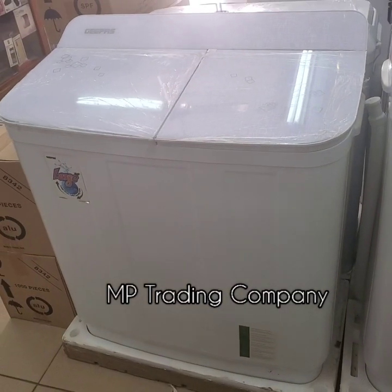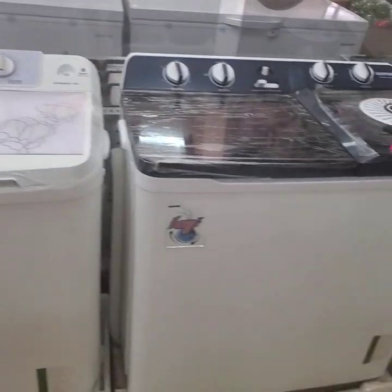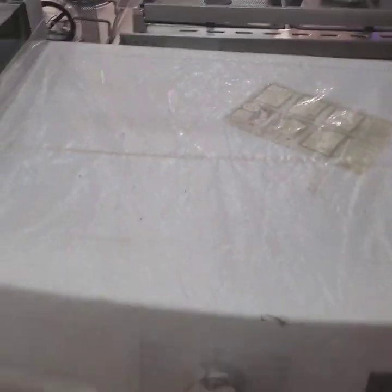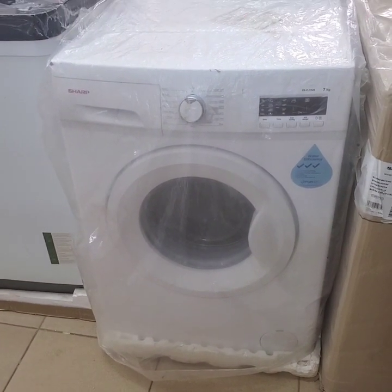So here are the washing machines. That one's a little bit bigger. That was a little bit bigger than that one. And then here is the front load washer. I think this is about $400. I'm just gonna double check the pricing, but I definitely need a washer.